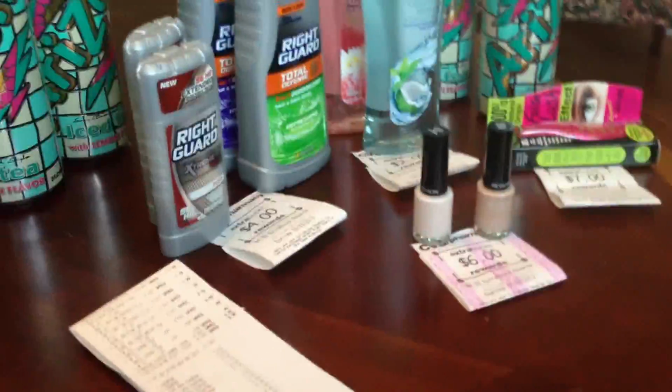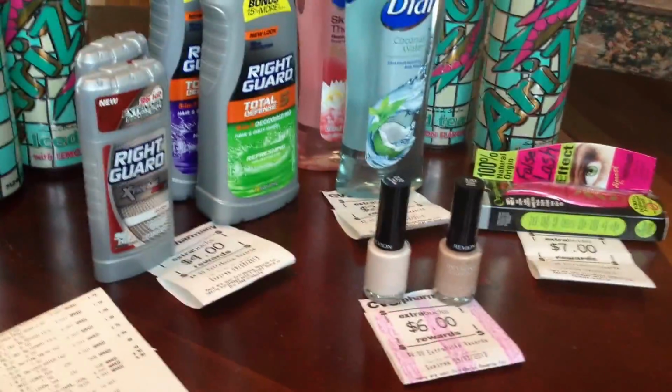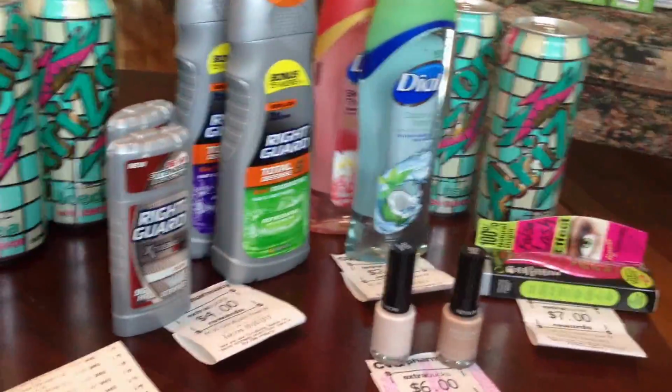They're $10.49. You can use the 20% off coupons that came in the circular if you got the newspaper, because again, they're not on sale, so you can use that coupon.